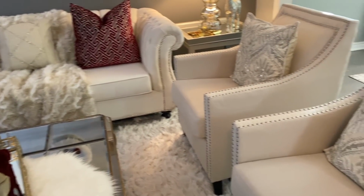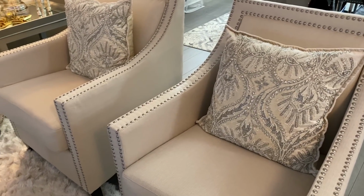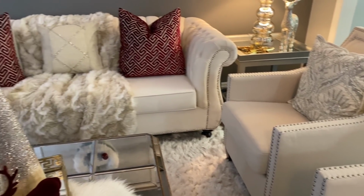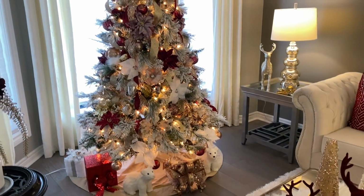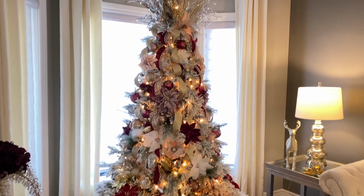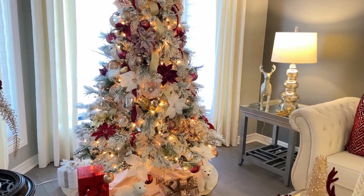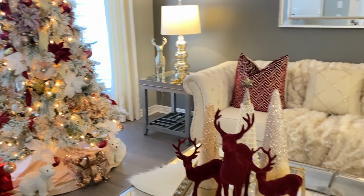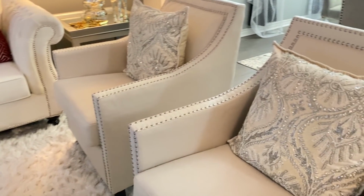Okay guys, if you notice these 2 chairs, I had to move them to the side only because I had to use the space to put the Christmas tree. This is where I wanted the Christmas tree to go, and that's where the chairs are usually sitting. So I just moved them to the opposite side of the room, and after Christmas and the tree comes down, I will just move these chairs back to their original spots.